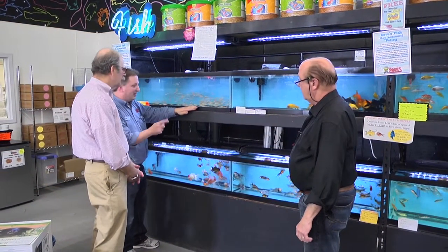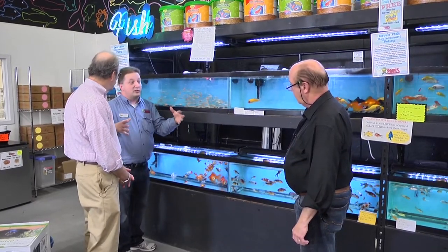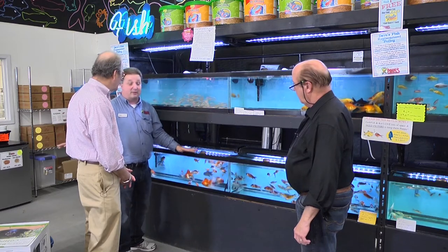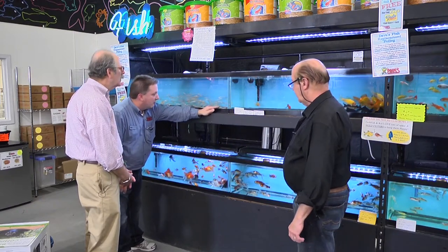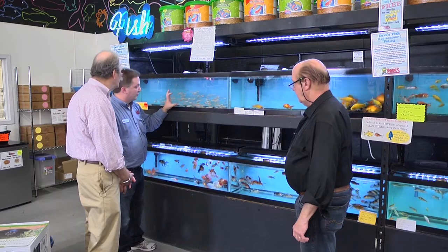Yes, exactly. Buggy. Great if you don't have room, if you have one of those little whiskey barrel ponds, one of these little guys right here where you don't have room for a bigger fish, you can put these in there and get a little motion. Do they grow? The bigger ones get about 4 inches at the most. So they're not a huge fish, so it's a nice fish for a smaller pond.